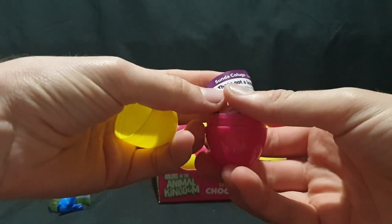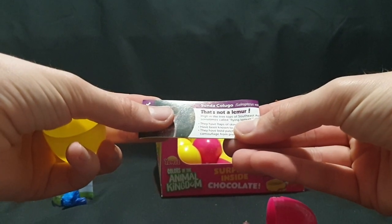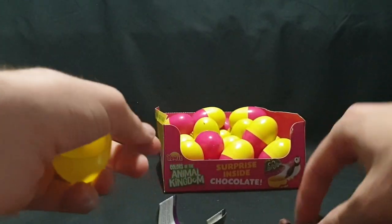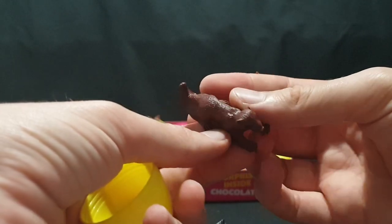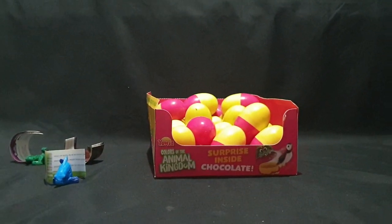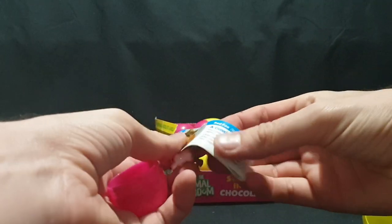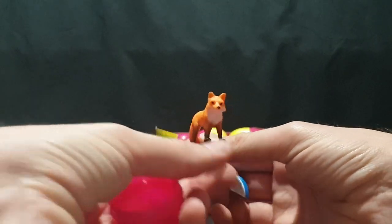Okay, we have a Sunda Kaluga, sorry, Kalugo. It's not a lemur. Yeah, I do remember seeing this one, so probably also a double. Chuck that over there. Move the shells out of the way. Move on to the next one. Okay. We have a red fox. Also likely have this one.